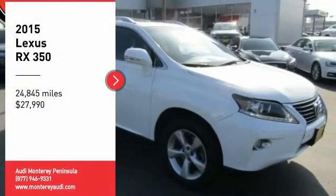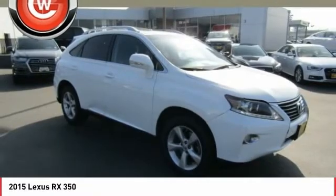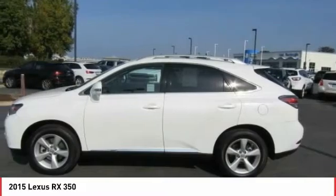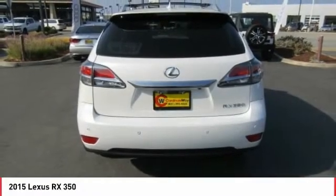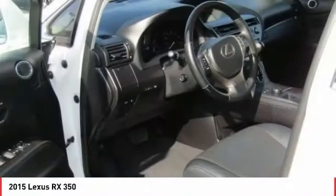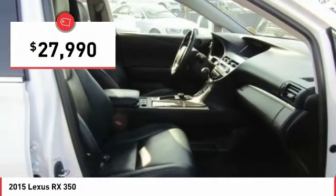Make a great choice today with a 2015 RX. The Lexus RX offers a spacious interior with an extremely high level of quality. The RX is the perfect fit for those looking for fuel efficiency, a wide variety of safety and technology features, and that luxury feel. And is priced below $30,000.